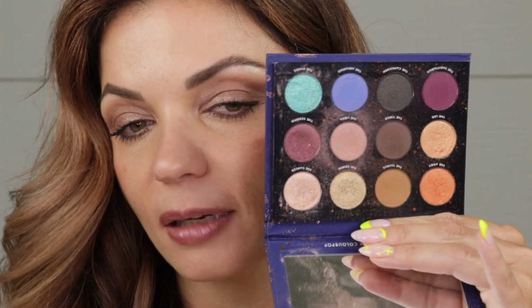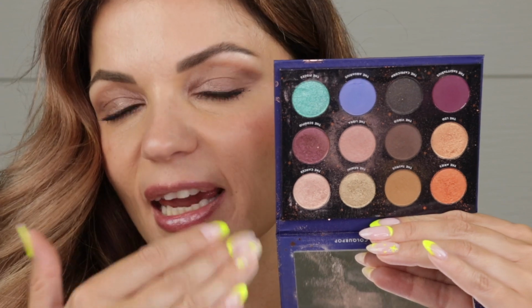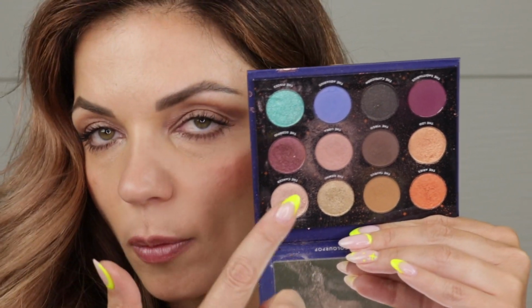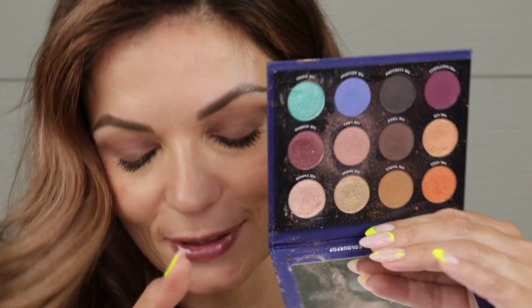So I haven't hit pan on this one. In all honesty, I'm probably going to be letting go of this palette. It was in my deck of panning last month, I think. I used it, but every time I pull out this palette, I feel like I need to pull out some other things, and almost every single time I used the Libra. So I'm probably going to get rid of this, but I'm going to keep this.